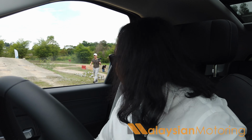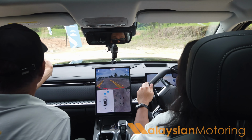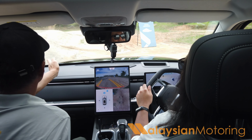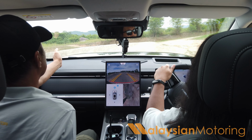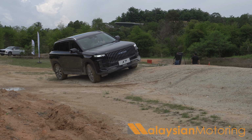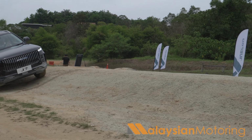Okay, so now we're moving towards what's called a side slope test, where the car will be tilted at up to 28 degrees to show that despite it being a high-riding off-roader, it still has a decently low center of gravity in order to ensure maximum capability even on an off-road course.